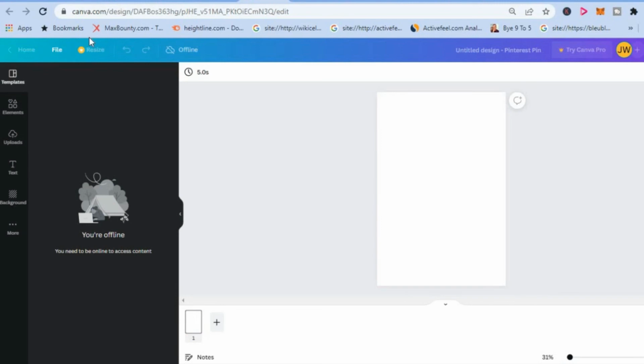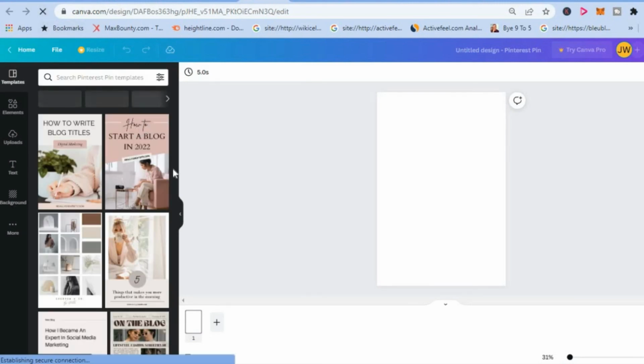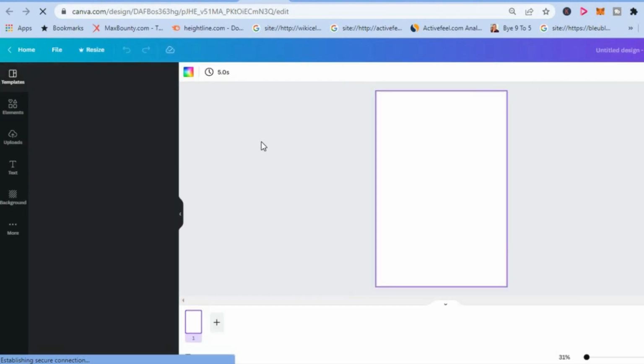Once on the page, you can simply find, as you can see right here, examples of pins that you can create. And once you have chosen a template, you can create your pin and simply post it on Pinterest with your affiliate link. And that's it.